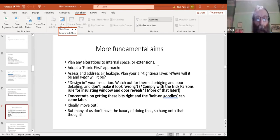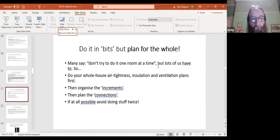Design in your insulation. Watch out for thermal bridging and poor detailing, and don't make it look wrong. Concentrate on getting these bits right. And as I say, the bolt-on goodies such as renewable energy can come later. Ideally, move out, to be frank, but many of us don't get that chance. So do it in bits, but plan for the whole. Lots of people say don't try and do one room at a time, but we have to. So do the whole house plan and then organize the increments and then plan the connections.